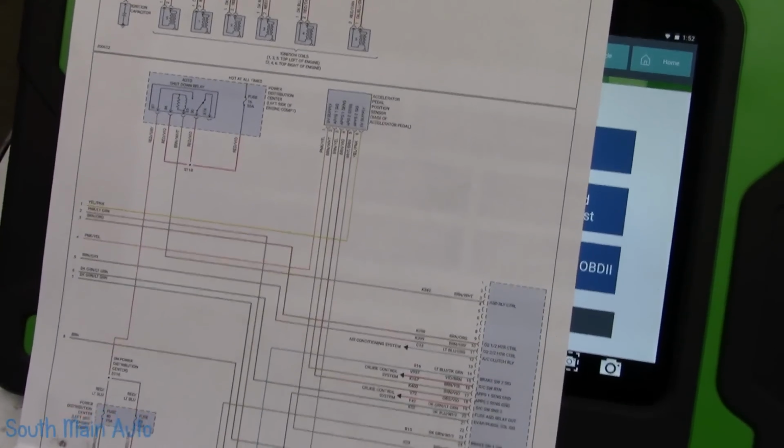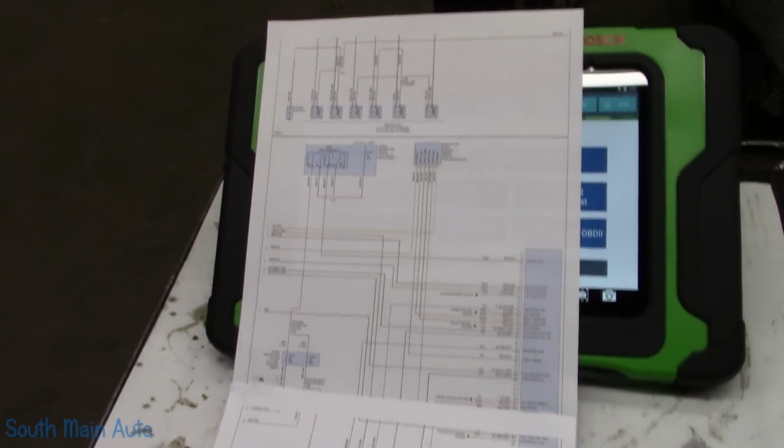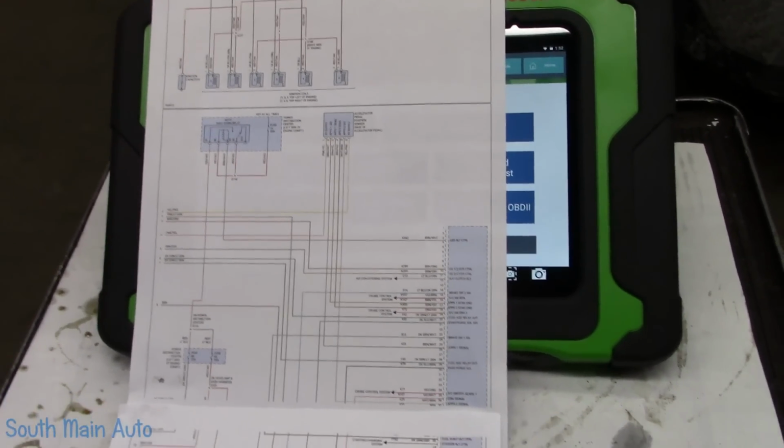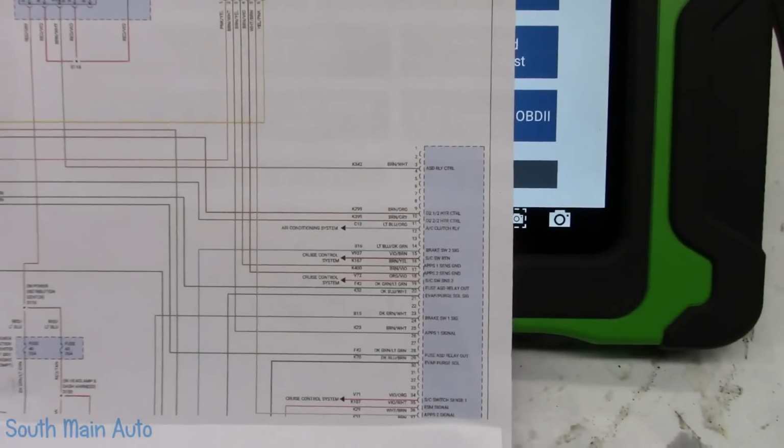Right, so printed out our diagram. I'm not real fond of the way this baby prints, and I've tried multiple print options. Shrink the page, fit the page, all that stuff. Either case, that's not about this.